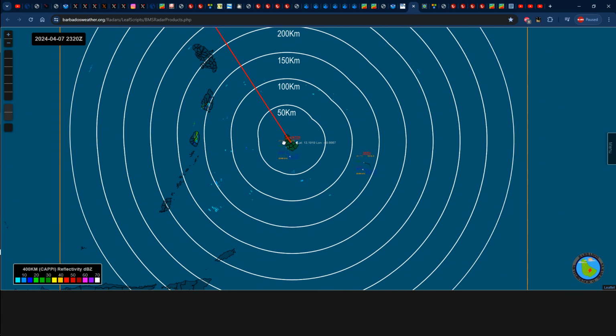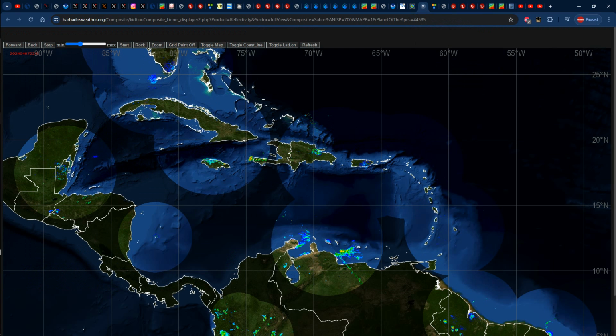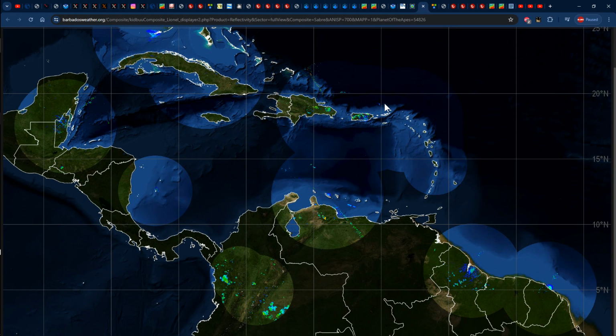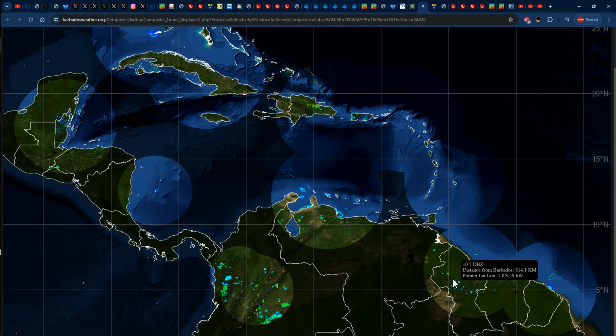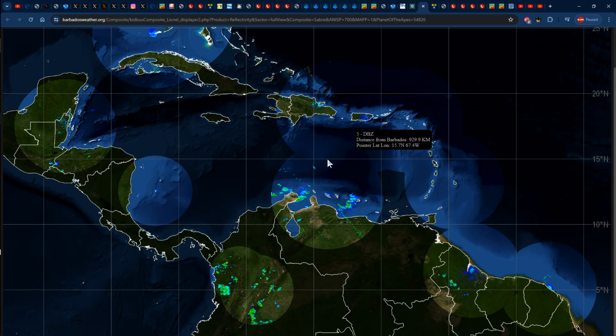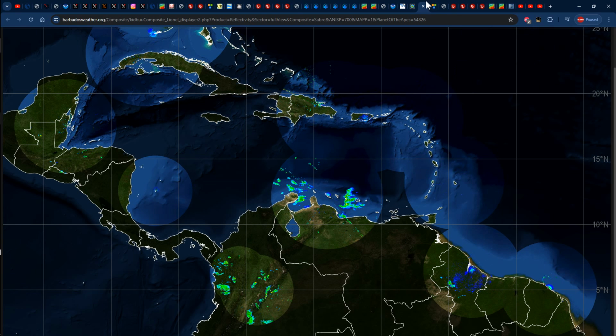As relates to what we see on the Barbados radar showing the Windward Islands, we don't see much taking place, just some hit or miss isolated showers off to the southwest of the island. As relates to the rainfall that's taking place on the weather view Doppler radar images, we do see some isolated pockets of rainfall across inland areas of Guyana, sections of Venezuela, not to mention sections of Colombia as usual.